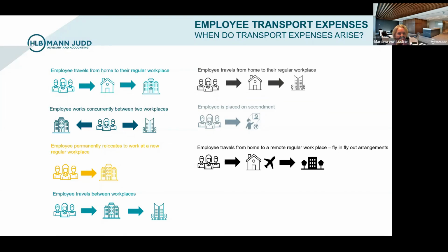There's a long list here, but generally employees travelling from home to work, we know that's personal expenditure. I can't claim my Opal trip to come into work every day. Employees travelling from home to an alternative workplace, so you're going to a client's office, or you're going between 2 different workplaces.